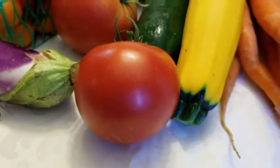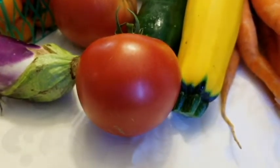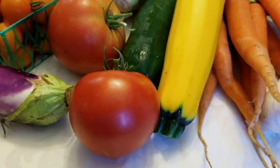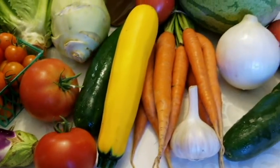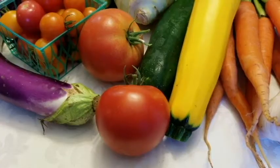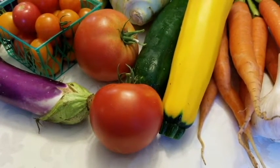Probably the way I would enjoy them the most is sliced in like an open-faced grilled cheese sandwich. You can use them in other sandwiches or slice them up and eat them with cottage cheese. There's just a variety of things you can do with tomatoes. Let them build up for a couple weeks and make a nice sauce that you can freeze or whatever for later.